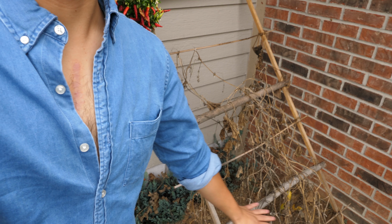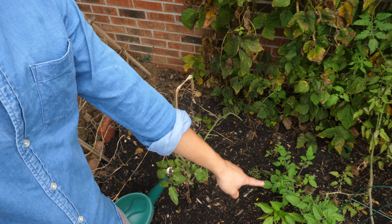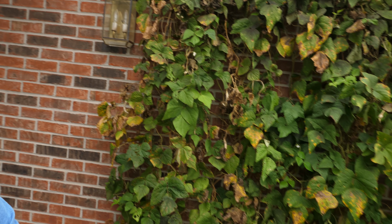This is a cucumber area. I used to have a bunch of cucumbers that were vibrant and healthy growing on this trellis. It was really fun. I harvested a decent amount of cucumbers from that, but some whiteflies got to it and sucked all the sap out of the plant. Down here I've got some tomatoes, peppers, and then a whole wall of green beans.